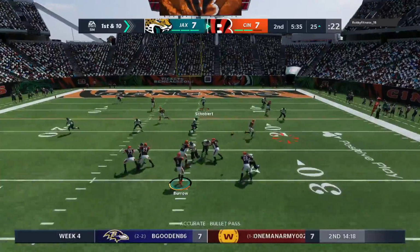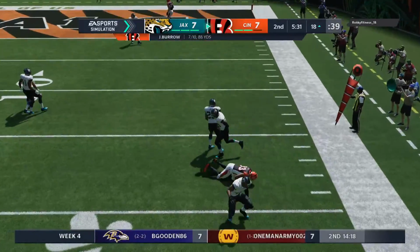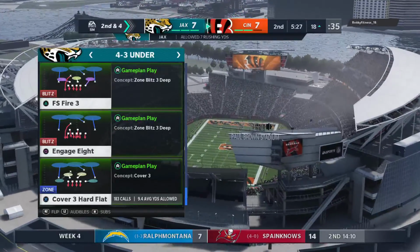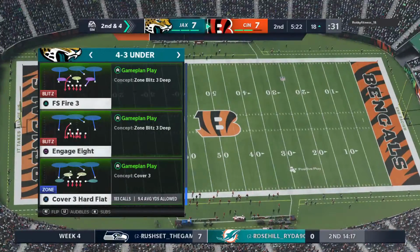First down. Here's Burrow. Firing quickly here, and that's complete. And they'll bring him down at the 18-yard line. A gain of 6 there on first. A 6-yard pickup. Nice job there by Tyler Boyd finishing off the connection on the throw.